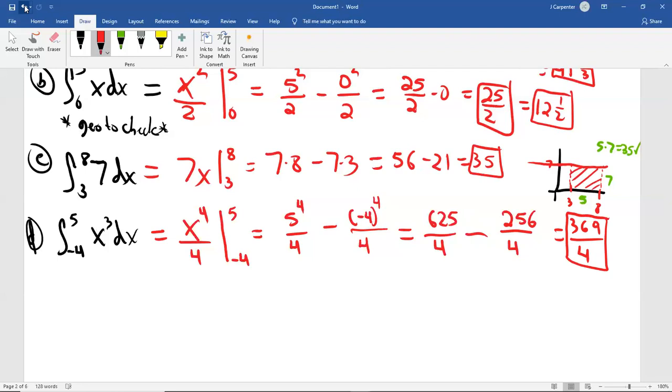If you want that as a decimal or a mixed number, let's see, 4 into 369, that's going to be 90, another 2 from the 9, 92 and a quarter, or 92.25. Or 92 and 1/4. I'm not going to write all three.